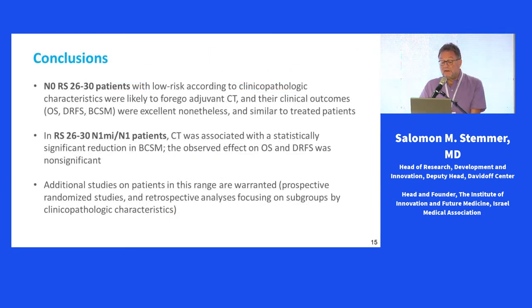So we conclude: N0 patients with recurrence score 26 to 30, low risk according to clinical pathological characteristics, are very likely to forego adjuvant chemotherapy, and clinical outcomes, both overall survival, distant relapse-free survival and breast cancer-specific mortality, were excellent. It doesn't matter if you give chemotherapy or you don't. In my way of practicing medicine, it's quite a mistake to give chemotherapy to those patients. On the N1mi, N1, 2, 3, you have to be more careful.